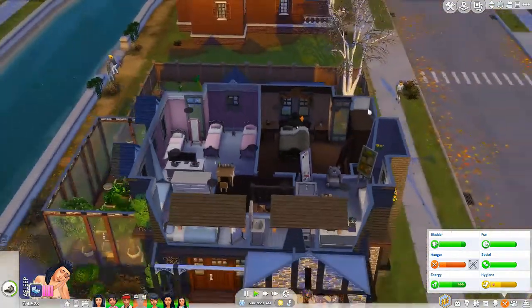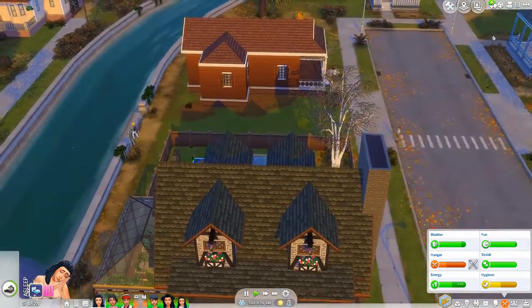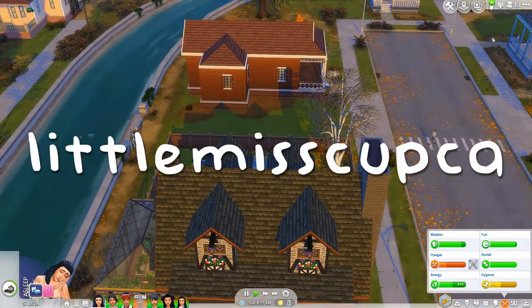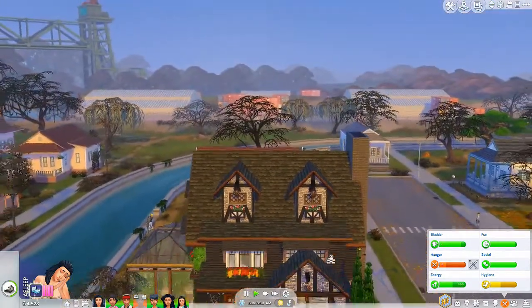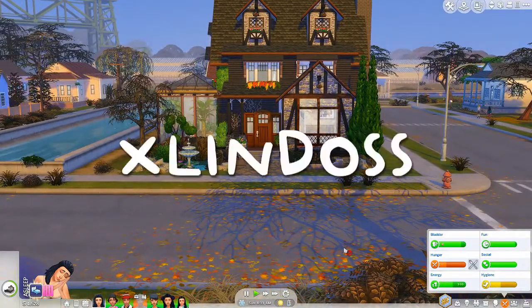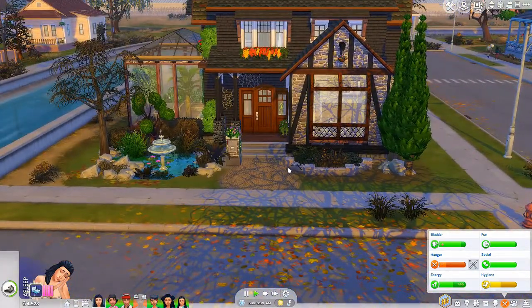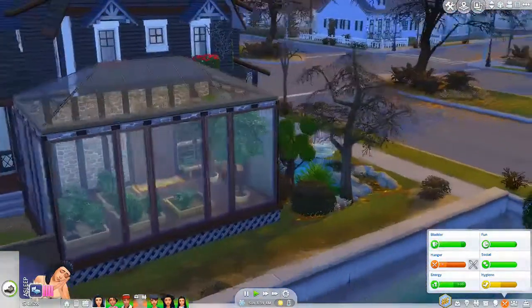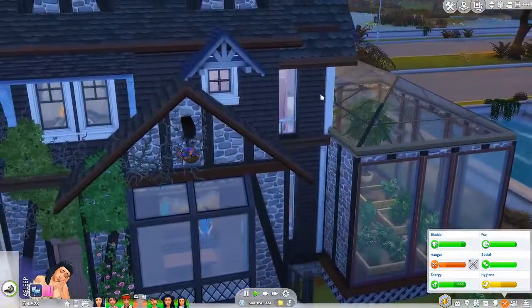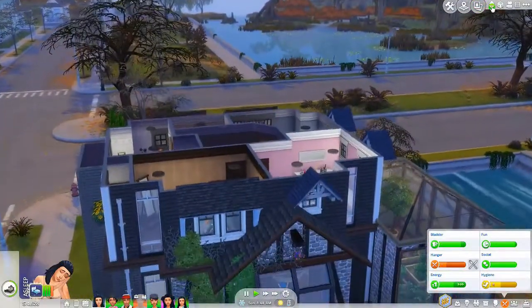So, they just moved into this new house. I did not create this house. I got it off the gallery, and it was made by Little Miss Cupca. I think that's supposed to be like cupcake, but it says the original creator of the house was X Lindos. But anyways, I really liked the outside of the house. It's very outdoorsy, gardeny, and Holly loves gardening, so that's why I got this house. But I totally changed the inside and some of the outside of it.